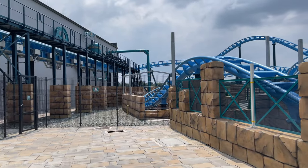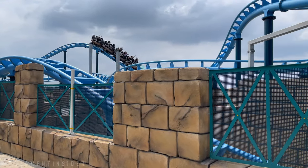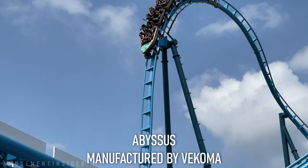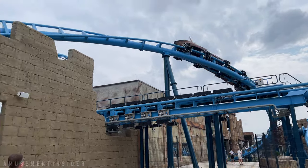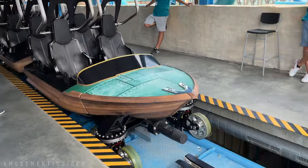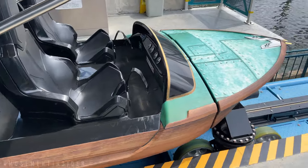This water themed area features a couple of coasters, including the feature ride of the land, a double launch ride from Vekoma, Abyssus. One of their longer models, and this new generation of Vekoma is smooth and comfortable. I do wish they'd get rid of the over-shoulder restraints on this train, as they just don't feel needed and really do take away from the ride experience and freedom of movement.